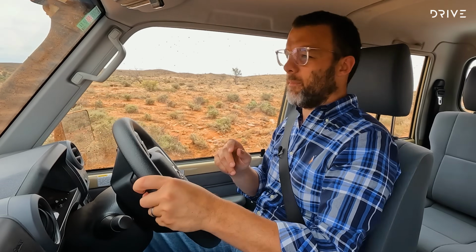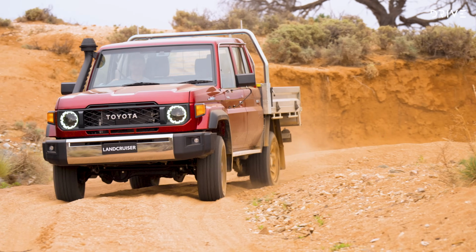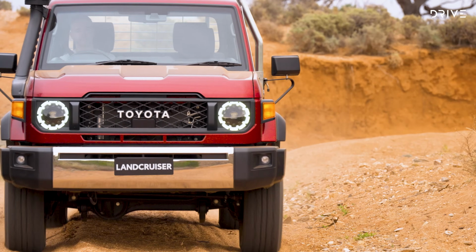Now there's a whole question mark about what a 4-cylinder will be like in 10 years in comparison to the V8. I know that LandCruisers have a really great reputation for durability, but also longevity. Now that's another thing that I can't answer right now. Obviously that will be answered in the fullness of time. But as much as you might want to not like this 4-cylinder, let's face the facts, it is pretty good.